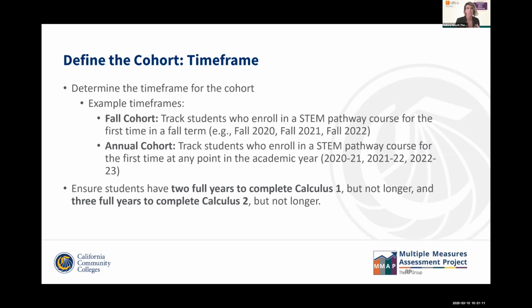So there was a question in the chat around, if a student has 2 years and they start in Calculus 1, they could theoretically take Calculus 1 4 times until they're successful. And yes, if you have a system in place where the student has that many opportunities in 2 years, then yes, all of those attempts could be included in your cohort.